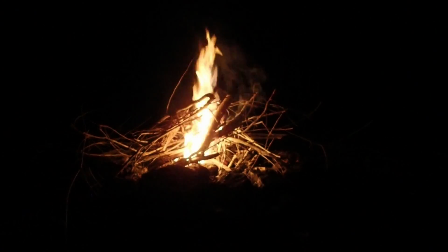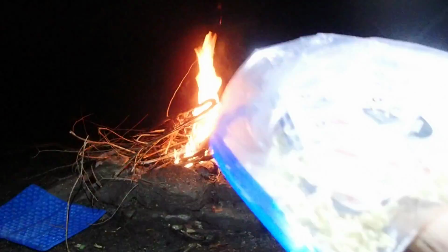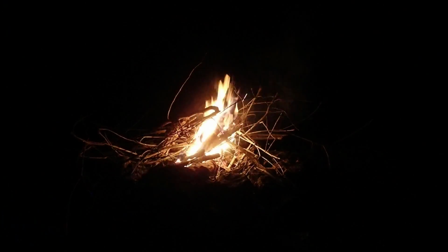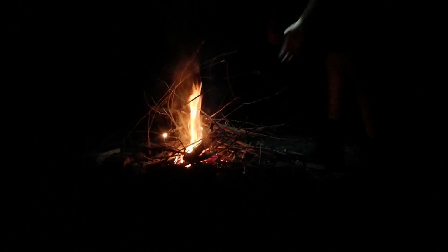Tonight I am eating ramen. Ramen's cheap. It's dehydrated. It's light. It's pretty good fuel, I suppose. But you can cook it in these freezer bags so you don't have to keep that big container that can sometimes come in. These freezer bags can withstand the boiling water.